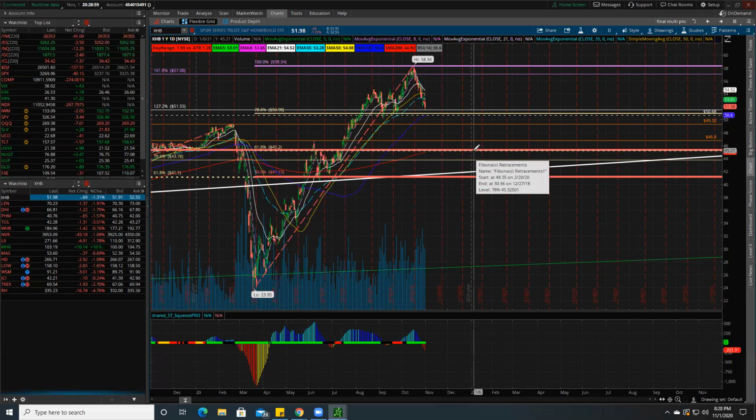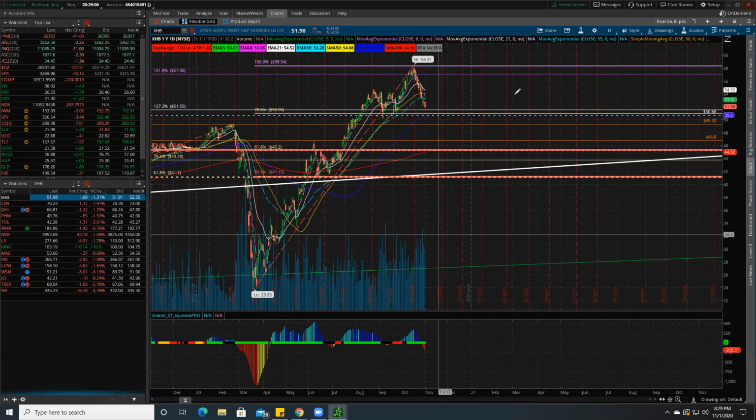45, let's just call it 20. Those are long-term Fibonaccis. So my belief is once we break this level, we will come right down to this level in weeks, right? This isn't a day trade. This is a few weeks out.